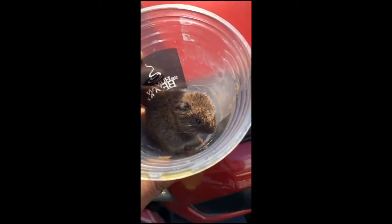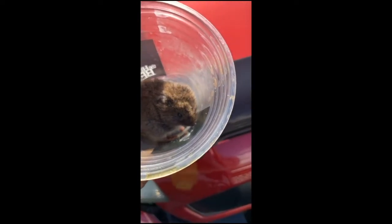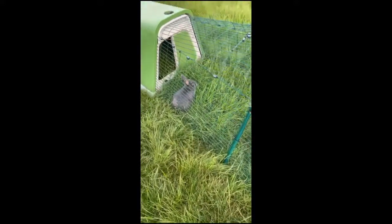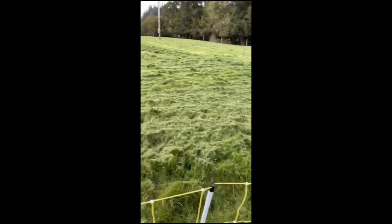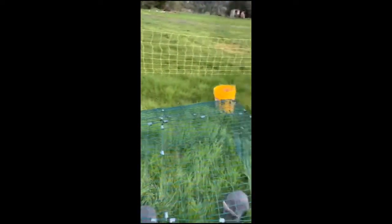Caught a big fat field mouse. He's probably one of the ones that's been wreaking havoc on our feed and other things. So we're going to move these 3 boys over to the rabbit tractor. As you can see here, I got 3 of them. They're in the tractor, and within the tractor there's an electric fence surrounding them. You can see I did a lot of mowing today, a lot of pasture that I had to mow down. I'm still not done yet.